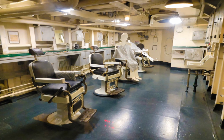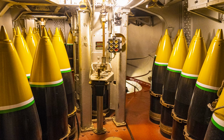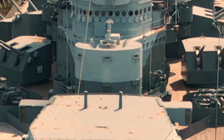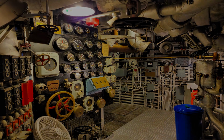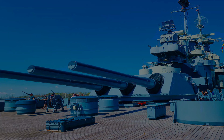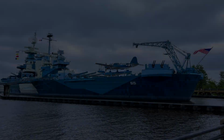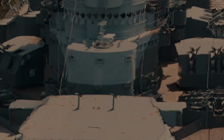Decommissioned in 1947 after having spent years patrolling the Pacific and fighting naval battles in World War II, it has since become one of Wilmington's top things to do. As well as taking a tour of its endless decks, guns, and rooms, visitors can learn all about the battleship's history and the operations it took part in through informative exhibits and displays. Once considered to be the world's greatest sea weapon, the battleship North Carolina now makes for a magnificent museum and memorial.